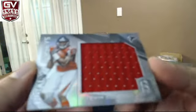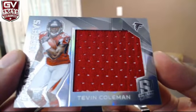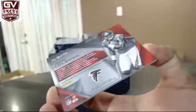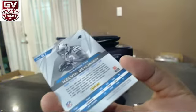Then we got Tevin Coleman, jersey, Falcons, Laser, 94/31, 169/199. And for the Panthers, Calvin Benjamin, base, 14/99. It's our Home Slice.